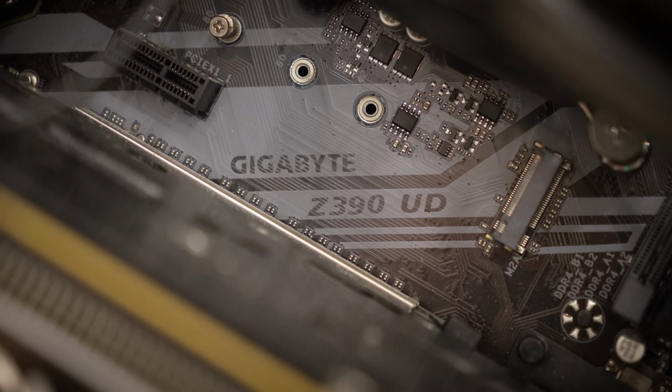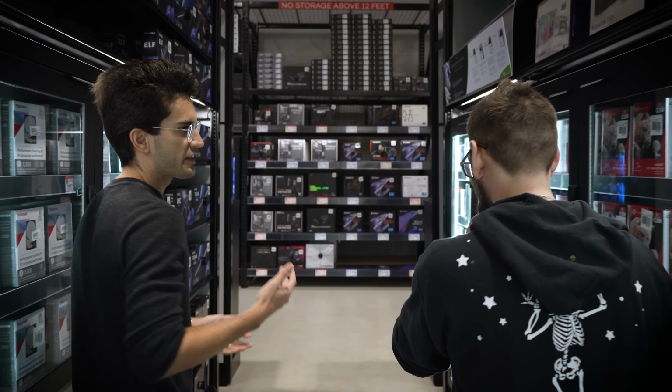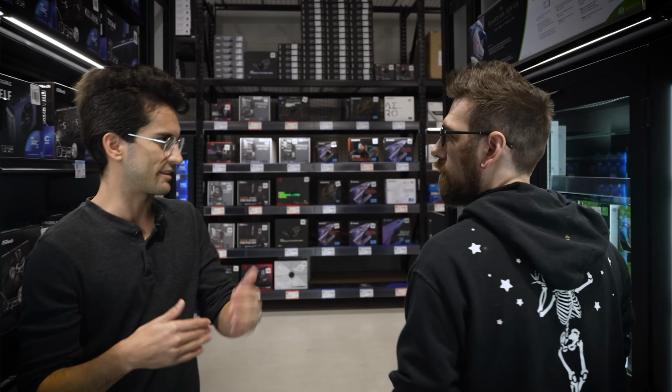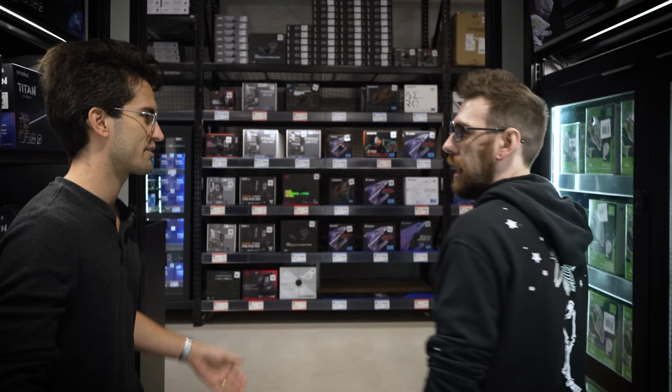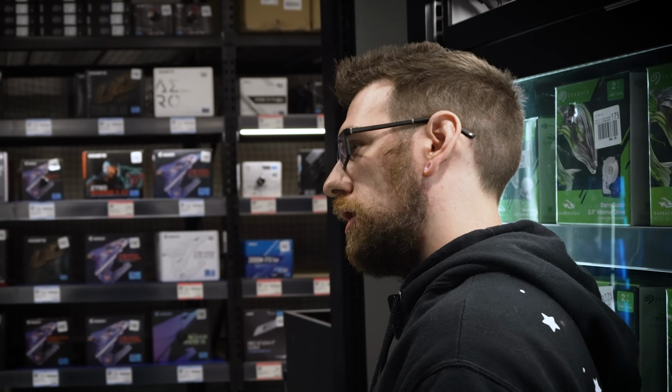Well, the good thing is, this is the best place to buy a bundle, so we can start there. Do you have a preference? I know you have Intel currently. I've never tried AMD. I tried an AMD graphics card, but never an AMD processor.